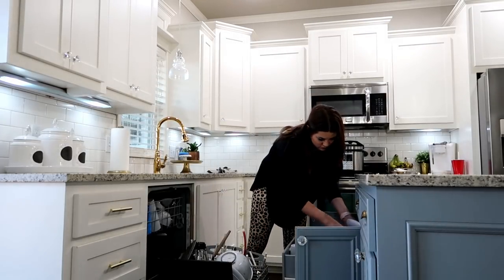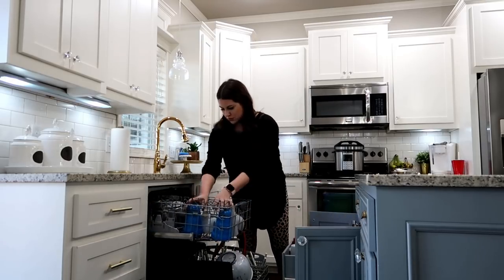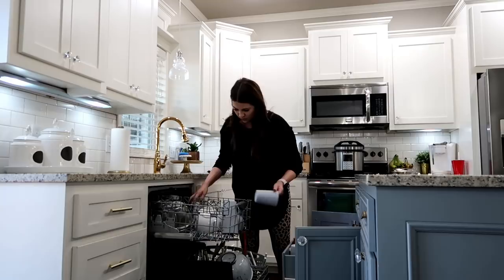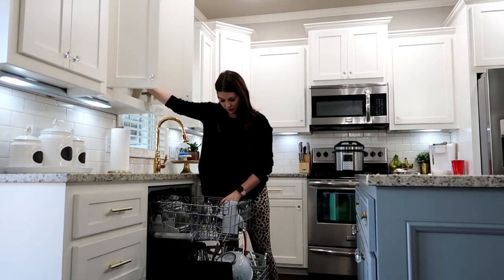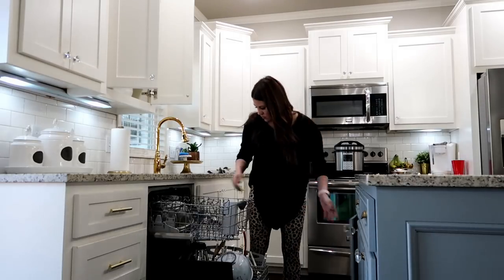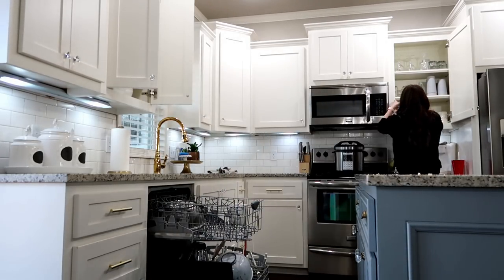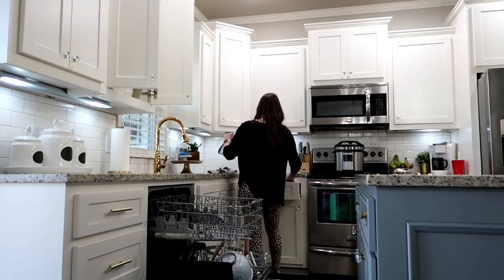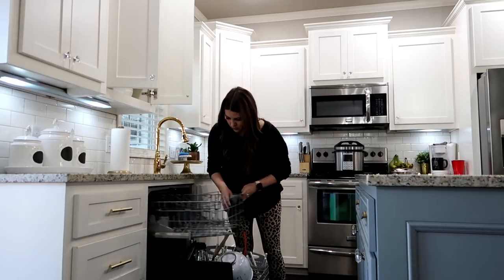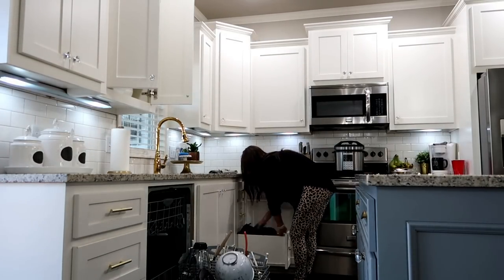I normally try to have the dishwasher unloaded before we start dinner, but it just didn't happen. I've kind of been thrown off on my routine. If the dishwasher's full, I like to run it at night, so when I wake up and we're eating breakfast, I can just put it away immediately and then it's empty for the entire day, but that didn't happen. I actually didn't even start running the dishwasher until the afternoon. So typically this is done, but I am not one to leave dishes in my sink, so I'm gonna go ahead and get this unloaded so I can reload it again.